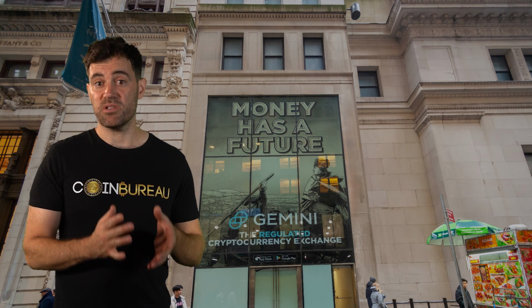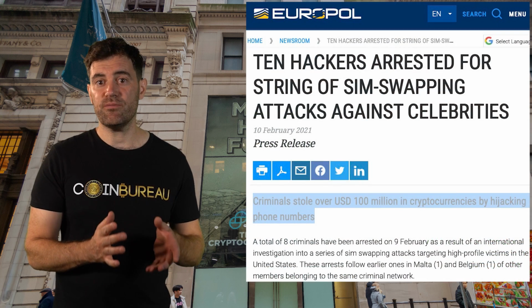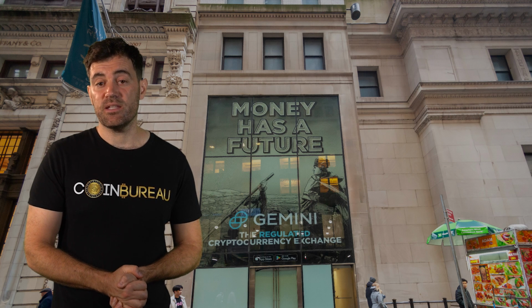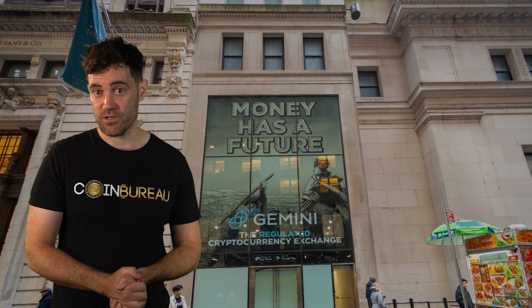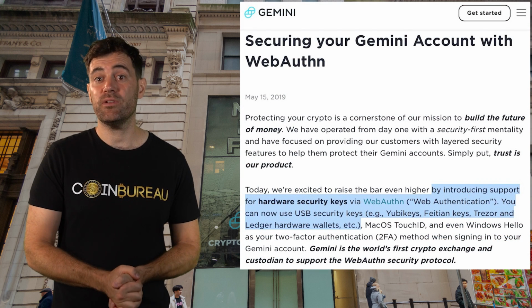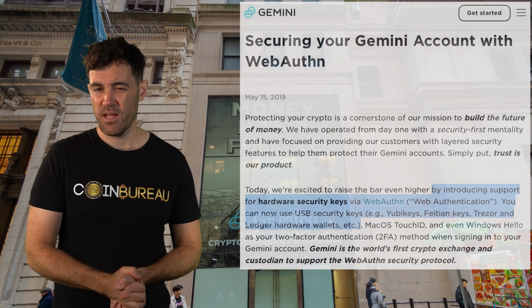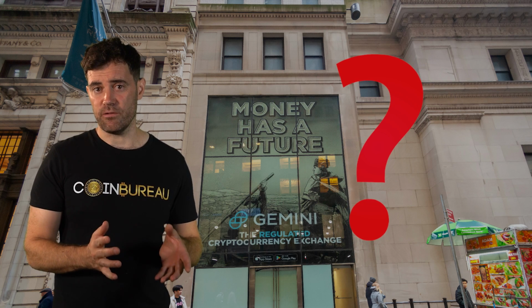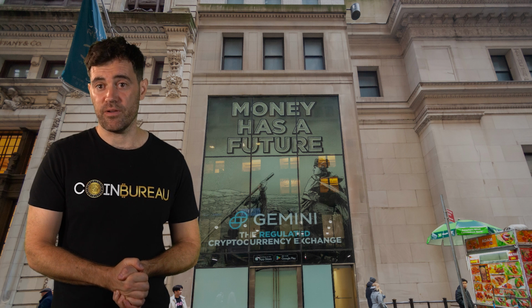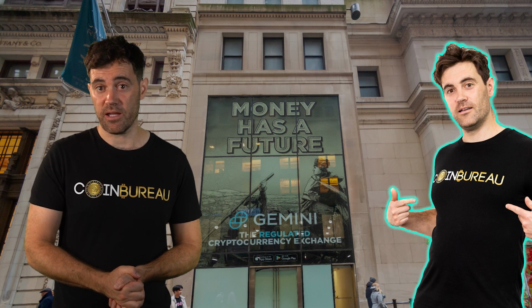You'll definitely want to use this two-factor authentication method, as using an SMS-based one leaves you vulnerable to SIM swap attacks. Now, another neat feature is that you can actually upgrade that account security by using hardware security keys like YubiKeys or even a Trezor. All that is done via web authentication. But why might you want that added layer of security? Well, this method provides hardware-backed cryptographic proof that it's you and not someone else signing into your Gemini account.